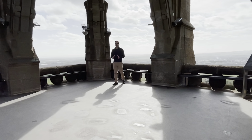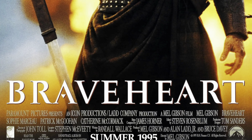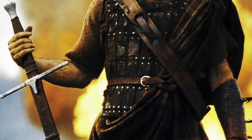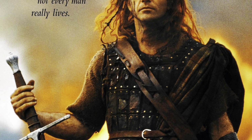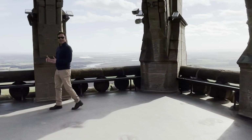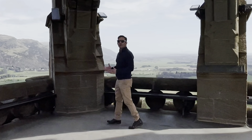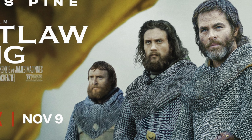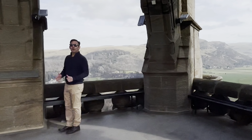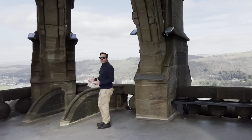A well-known version of Wallace's life is presented in the film Braveheart in 1995, directed by and starring Mel Gibson as Wallace, written by Randall Wallace and filmed in Scotland and Ireland. The film was criticized for many historical inaccuracies. In the 2018 film Outlaw King, Robert Bruce is prompted to plan a revolt against the English after observing rioting induced by the public display of a quartered body of Wallace.